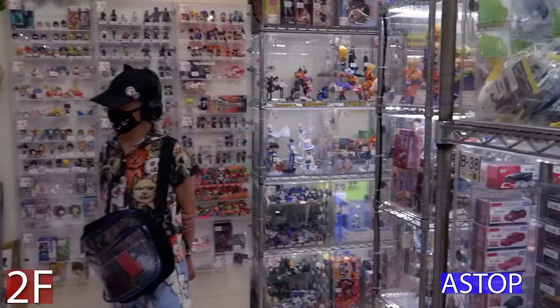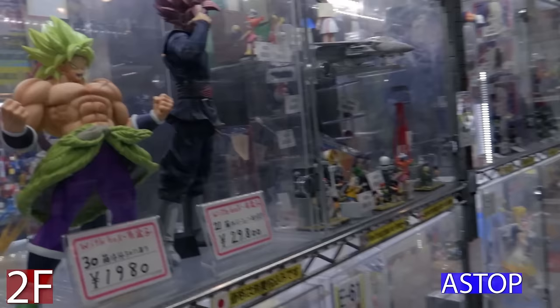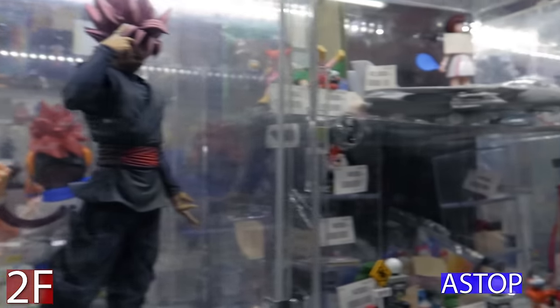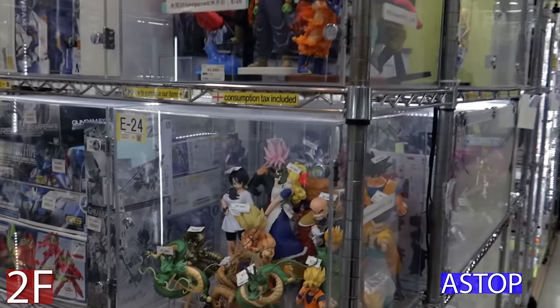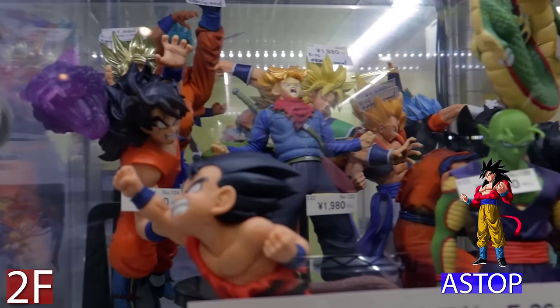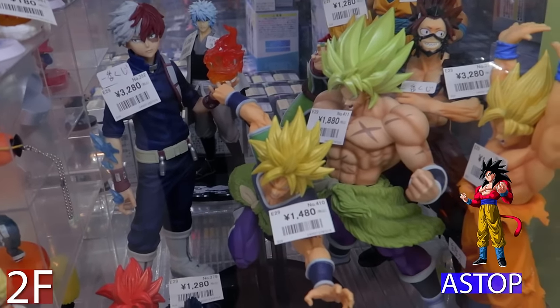Yeah, more. It's absolutely huge. We got a Broly with no... Oh, with box. $1,915. Also, more Dragon Ball. I really like the Dragon Ball figures here. We got about $20 unopened. The Dragon. More here. Dragon Ball here as well.